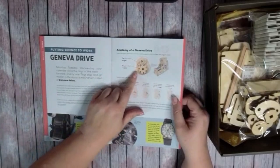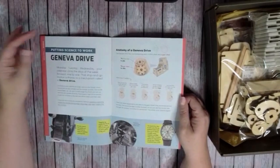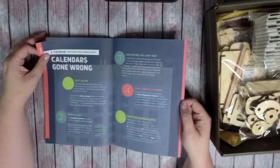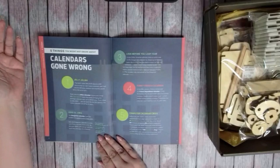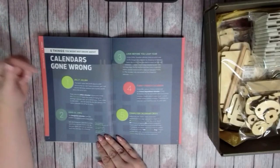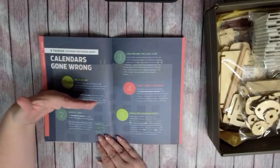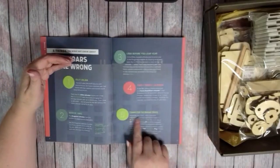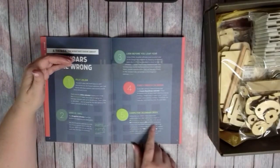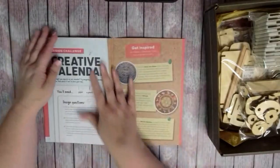This just kind of reminds me of the Jetsons, Mr. Cogsworth. But you'd have to be a little older maybe to know anything about Mr. Cogsworth. And then it talks about calendars gone wrong: the Julian calendar, Gregorian calendar, leap years, the French Republican calendar, and oh, the computer calendar crisis, the Y2K. I lived through that. It was hilarious. That was a fun time.